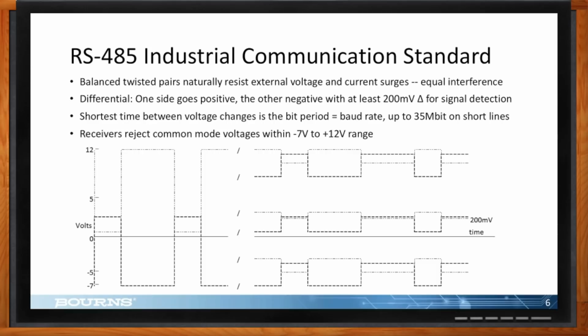In this diagram, the left-hand side shows the maximum voltage the signals can be, -7 volts up to +12. On the right-hand side, there are three examples of the smallest voltages that can be on the lines, with a 200 millivolt difference between the voltages on the two wires.